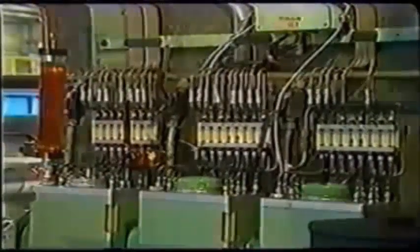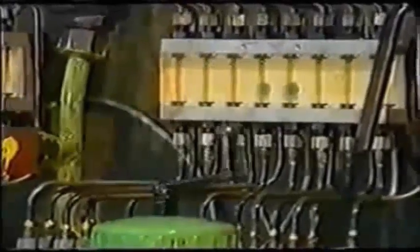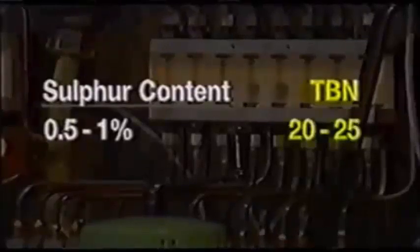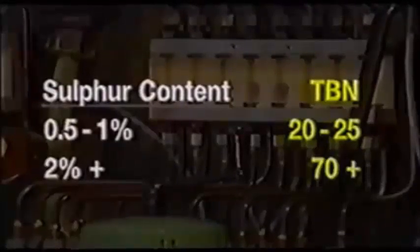The alkalinity or TBN value of the oil is related to the sulfur content of the fuel used. Typical values may be for sulfur content of 0.5 to 1%, between 20 to 25 TBN. For higher sulfur content over 2%, the TBN number may be 70 or higher.